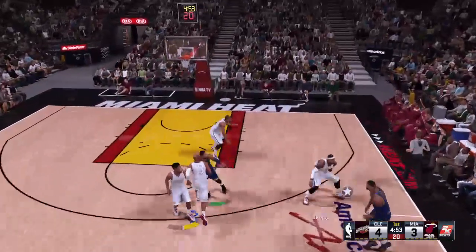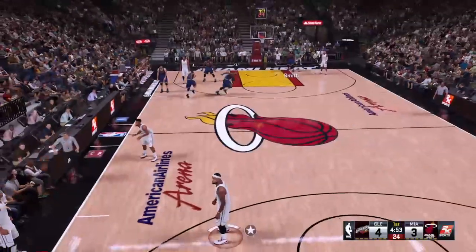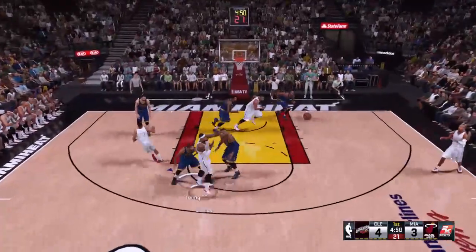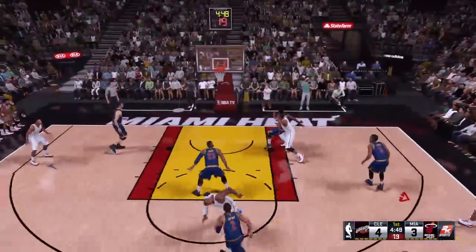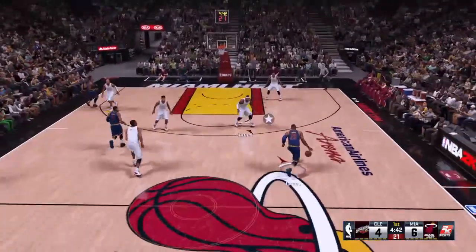And so here's Cleveland, and it goes out of bounds. That one is off Smith. No clue where that pass was going. That is a brutal turnover. Cleveland on defense. Allen outside. Puts up a 3. Good, and the assist goes to James. They really can't allow him too many open looks like that. I mean, that's just inviting trouble.